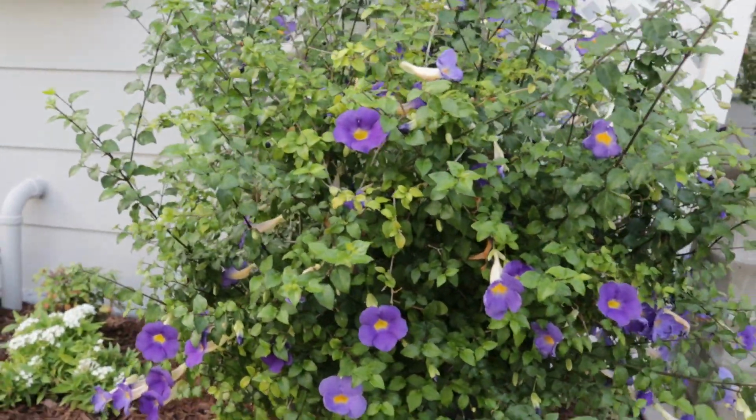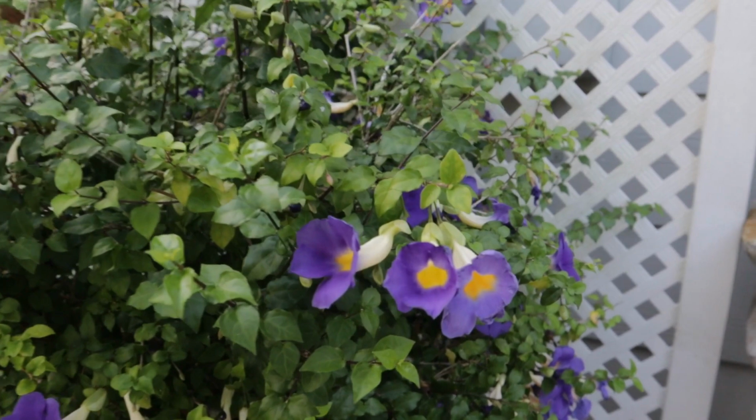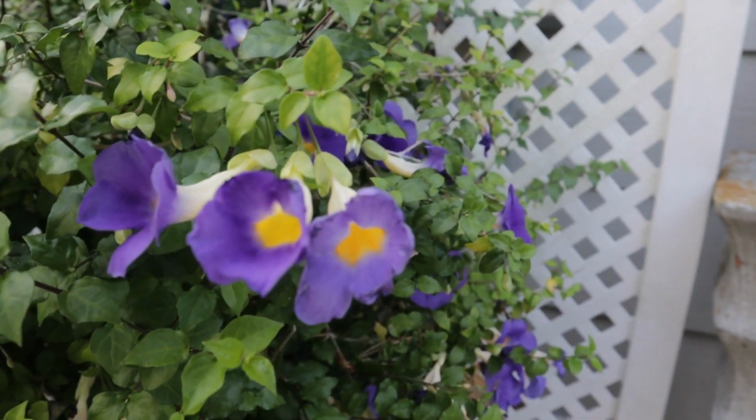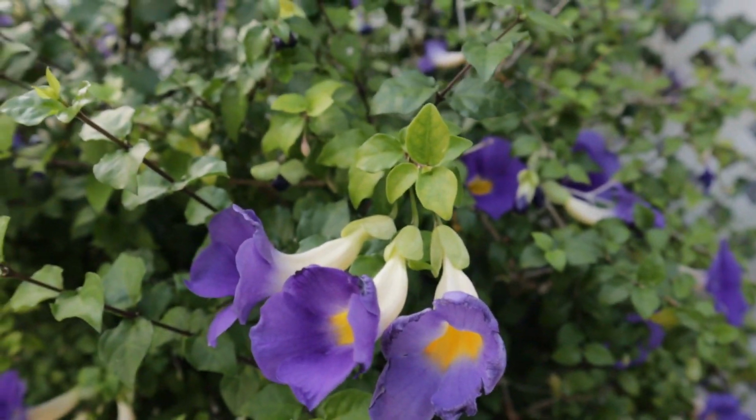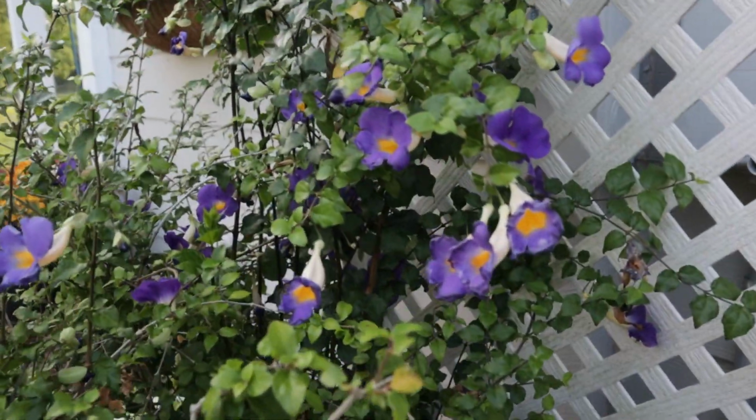And this thing is just so pretty. I love the yellow and purple color combination. I think that is gorgeous. It brings such a cottage vibe, such a beautiful whimsical pop of color.